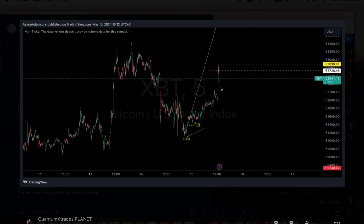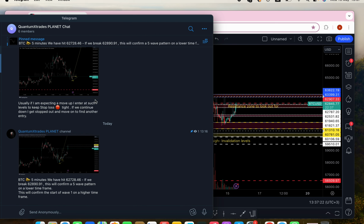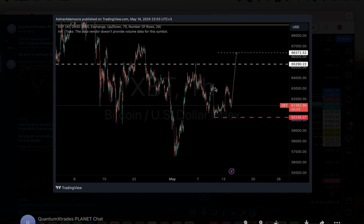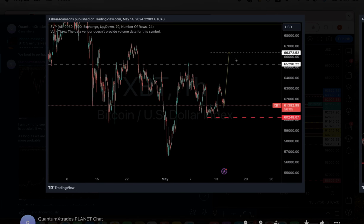Why am I using the 5-minute time frame? Let me answer that question quickly. The answer is here. Based off of what I've said so far on the resistance that we've found and where we're headed to, this is where we are likely to head to, 66,372. This is where I'm expecting price to go. If we hit here, then there's more confirmation of price continuing to the upside.